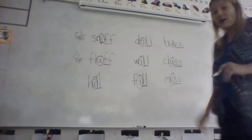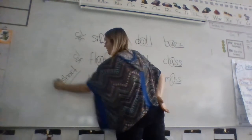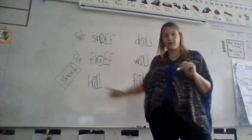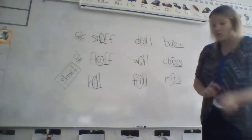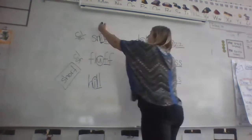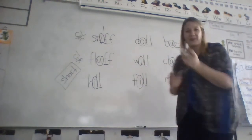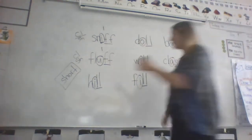Oh man. The other thing that I want us to look at is how many syllables do these words have? So I wrote the word short to remind us that we have short vowels. Now looking at these words, how many syllables are in each word? We have the word sniff. Can you help me clap it? Ready? Sniff. One syllable. How about this word, fluff? Can you help me clap it? Ready? Fluff. One syllable. When we try hill, what'd you get? Hill. One syllable.